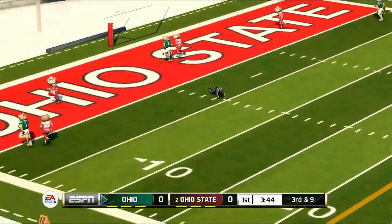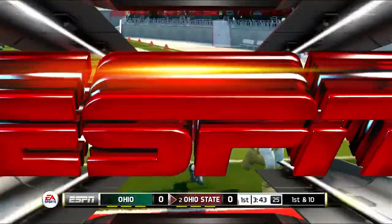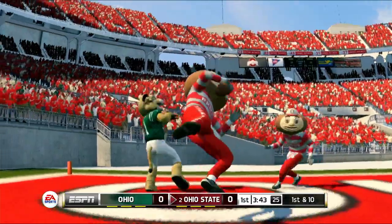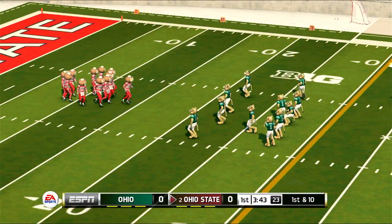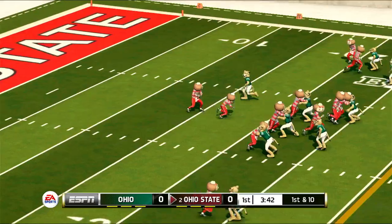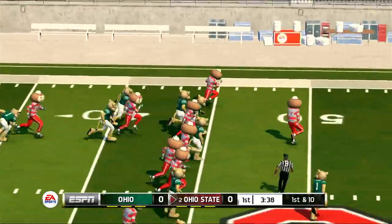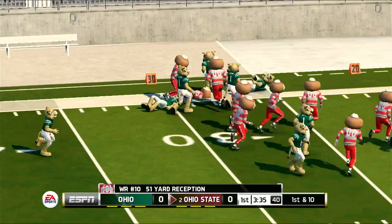And he might want it all here, and does! And it's going the other way. Quickly, and he's got his man. He's to the 40, across midfield. And he's tackled at the 29-yard line.